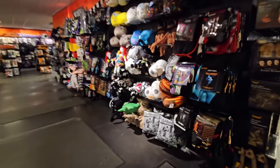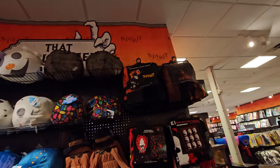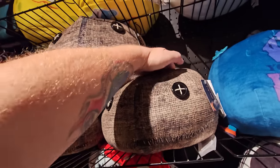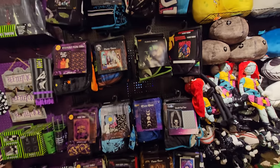All right, let's come around this way. Let's see. Do they have any of these plush blankets that I have not seen yet? I think I've seen them all. In fact, I bought that one up there. I own this one as well. I own the Bouncy Sam head. Here's a whole bunch more there. I really like the Coraline one, although to be honest, I still have not seen Coraline, guys.